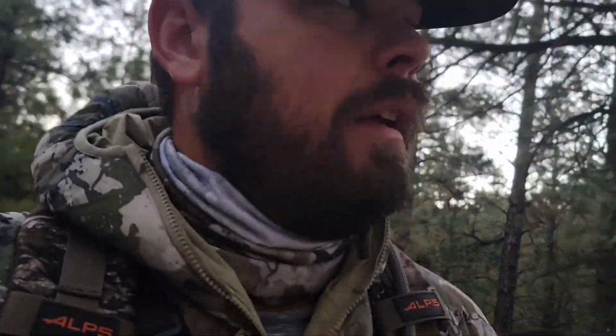It's beautiful. It's probably about 25-30 degrees out. Doing a little hike, see what we see. Looking at some new territory. Alright, sweet. I'll get after it.